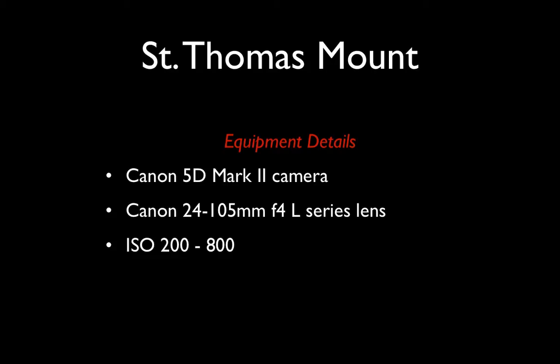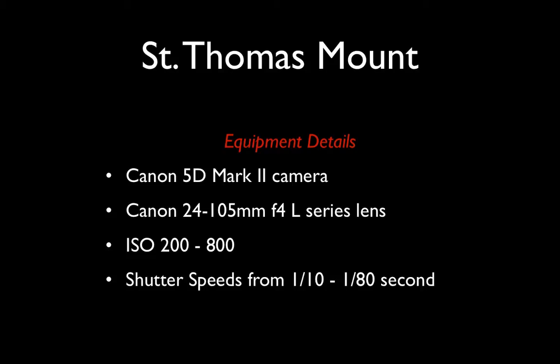I used my Canon 5D Mark II camera and a Canon 24-105 f4 L-series lens, which has become really my de facto standard lens for most of the work I do with this particular camera. I was shooting indoors and outside towards the end of the day, so the light levels were quite low. So I was working from between ISO 200 up until ISO 800, and from that was achieving shutter speeds of around a tenth of a second up to an 80th of a second. Most of the shots from memory were about f4, which is using that lens at its maximum aperture.